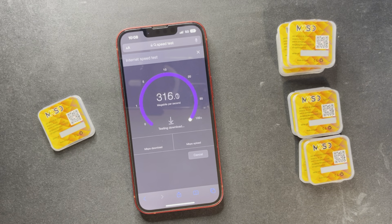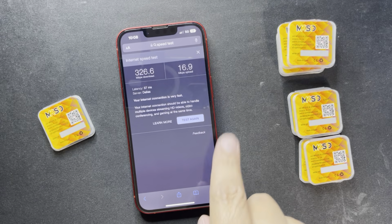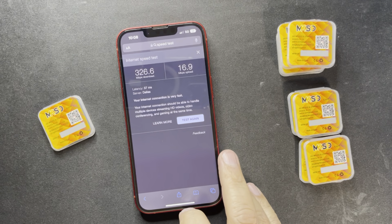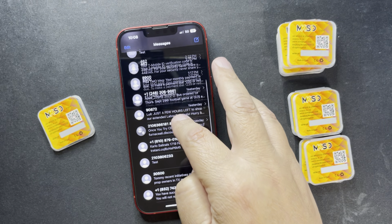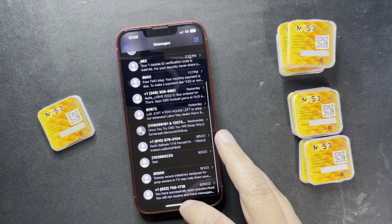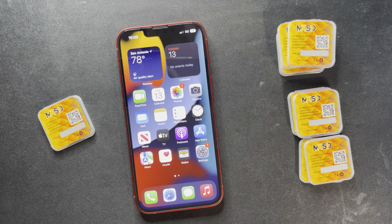So I'm getting, and I'm sorry, this plan is not the Magenta Max, it's the prepaid plan. I believe it's the $40, $45 prepaid plan, which is giving me 326 megabits download and 16 upload, which is not too bad. But this is how I do the settings for everything and how you send text messages as well. Let me see if that works for the text message. Give me one second. Let me see. I send text messages to Androids.